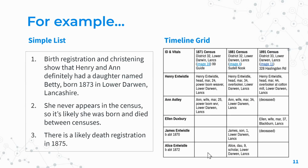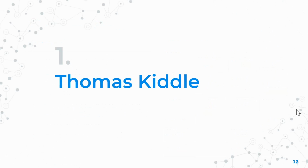Another thing that is a little bit more formal is to put everything in a timeline grid. The purpose of this class, of course, is not to go into detail about the timeline grid. We've got 2 classes on that coming up, I think, after the Helper series, if I remember right. But just very briefly, a timeline grid is a table that you create for a family where you list out the family members and then you list out everything you find about them in every census. It just helps you get a big picture of the family, see patterns, see consistencies, see inconsistencies. This is also a great way of taking stock of what you already know. So with that being said, let's look at our first counterexample.